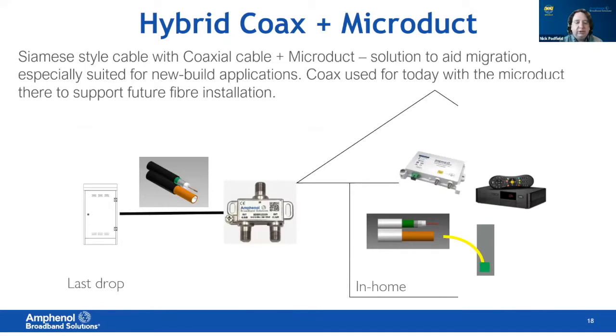So Tim mentioned a Siamese cable with coax plus microduct. The microduct is tubed to allow fiber to be routed to the home, or in some cases, the fiber could be pre-installed into the microduct depending on requirements. So there's a good case for a hybrid cable so that low data users and slow adopters of upgraded CPE can sit on the legacy coaxial network, where high data users and new IP-based CPE users are moved to the pure fiber network, or a mix of both.